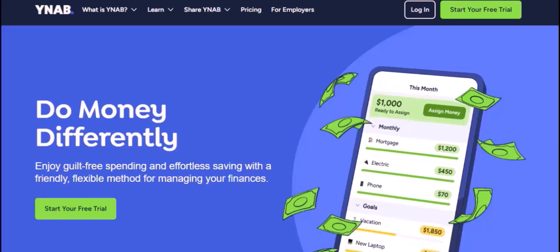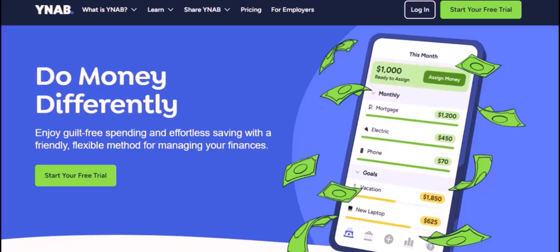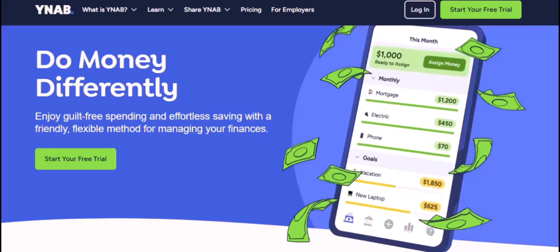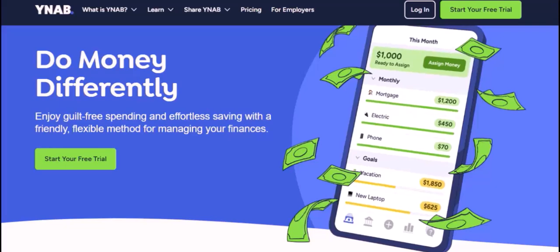Have you ever felt like your money is constantly slipping through your fingers? Like no matter how hard you try, you just can't seem to get ahead? You're not alone. Millions of people struggle with managing their finances, and it can be incredibly frustrating.